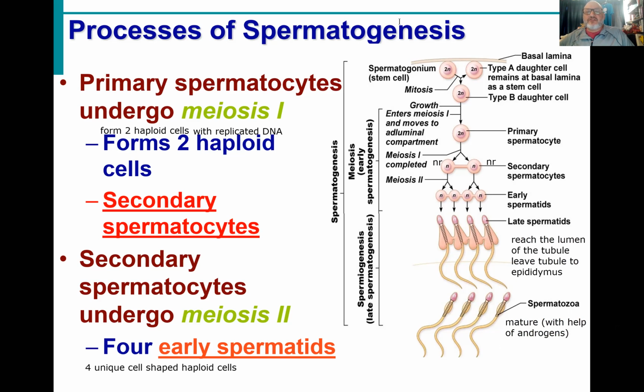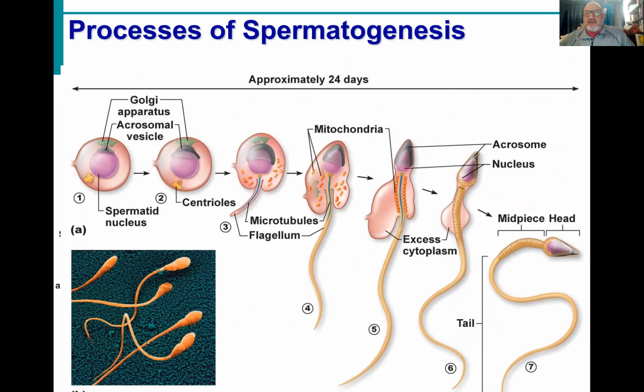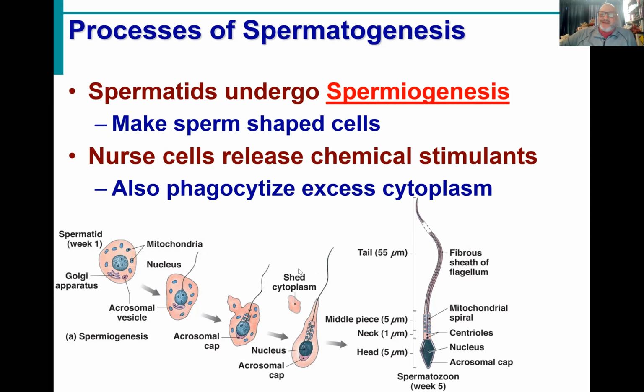Now, your book actually does a really nice job of describing the process of spermatogenesis. Because we only have 2 weeks to cover this material, I'm not going to hold you responsible for all of the steps involved in the process of spermiogenesis, but we do need to know what occurs during this phase. Again, we are going from a cell-shaped cell to a sperm-shaped cell that has 3 distinct regions to it that we will identify and describe in a moment. But as you can see, basically it is shedding most of its cytoplasm and specializing the regions for motility. Again, those nerve cells release the chemical stimulants that stimulate this process, and they phagocytose the excess cytoplasm. So they're driving it and recycling the components.